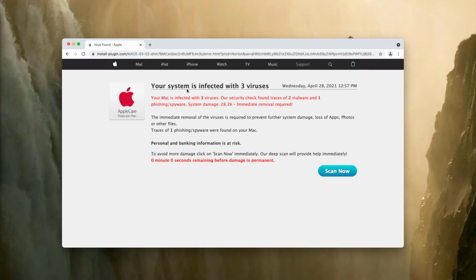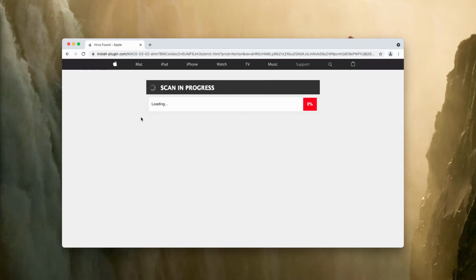these pop-ups. By the way, the pop-up uses the logo of the Apple Care Protection Plan, but the point is that this is a fake Apple Care Protection Plan alert. If you click on Scan Now, there will be an imitation of fake scanning, and then the pop-up may sort of recommend a certain software.